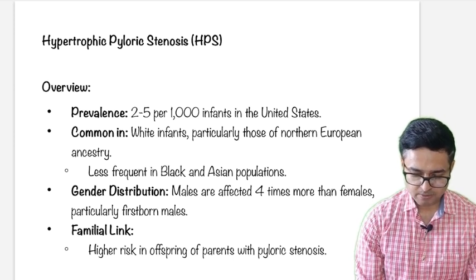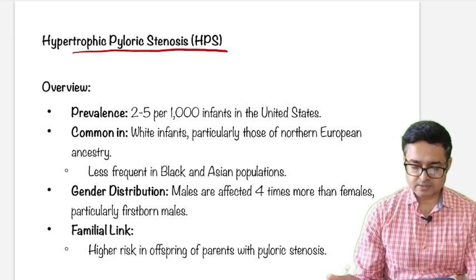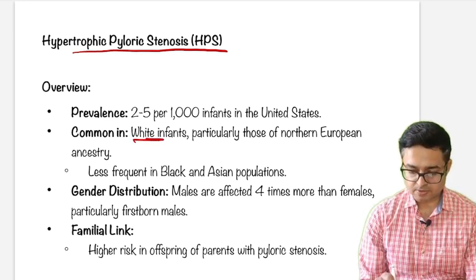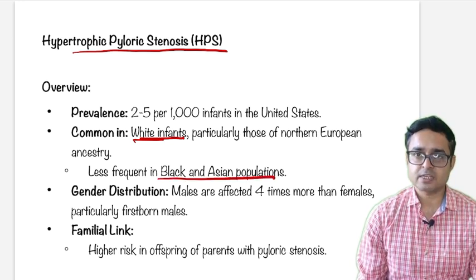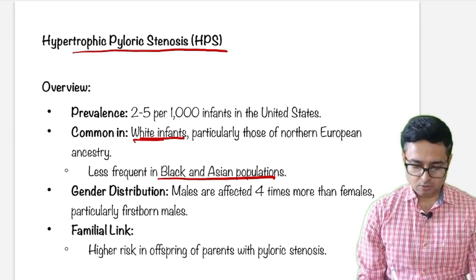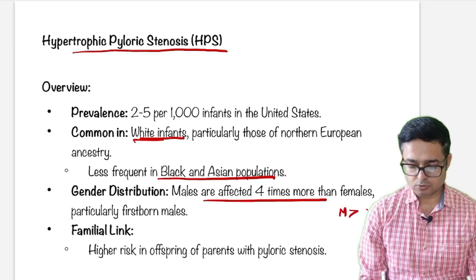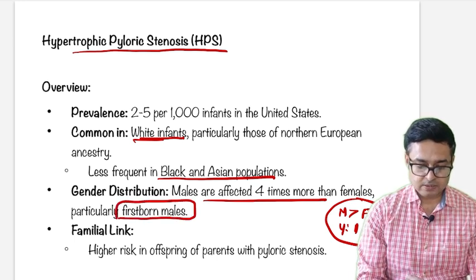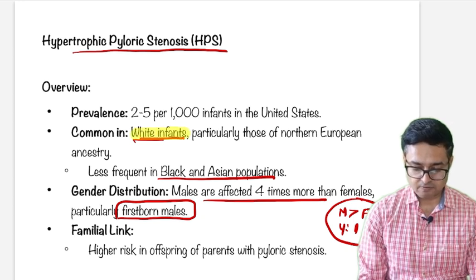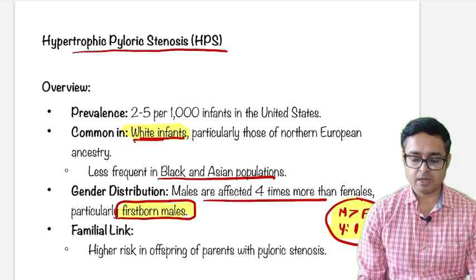Hypertrophic pyloric stenosis is an important condition, also called HPS. This is seen mostly in white infants and is less frequent in black or Asian populations, so it is more common in the Western population than the Indian population. Males are affected 4 times more than females, so the male to female ratio is 4:1, and particularly first-born males. So this is important. In this slide we have seen white infants, a male to female ratio of 4:1, and first-born males involved.